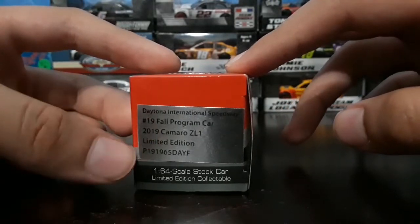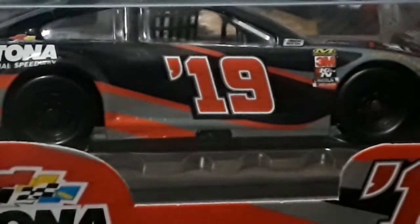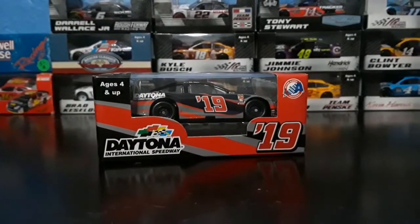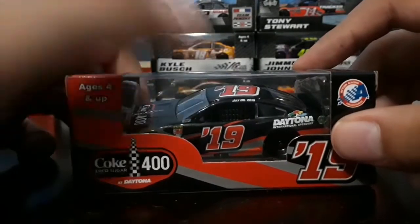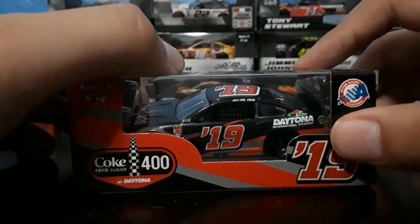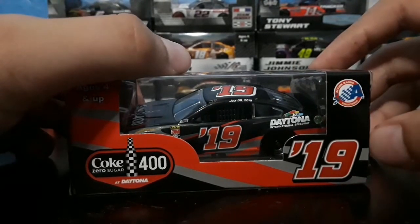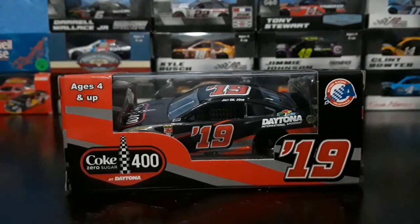Wait, fall? You guys see that, right? 19 fall program car. Are you guys sure it isn't from the summer? What? Okay, then. So, apparently, that one now screwed up and said that this was from the fall. I guess these guys weren't that patient and decided to pretend that they were in 2020 instead of 2019. Ha!